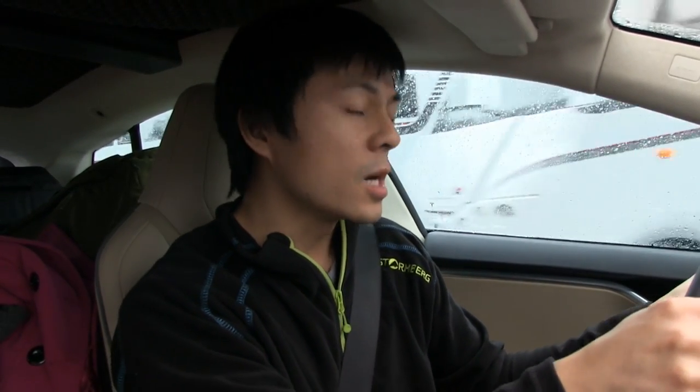Now in Mosjøen, I'm almost out of juice, 24 kilometers left. There's supposed to be a red plug here, the famous red plug, 400 volt, where I can charge. I'm not sure where it is, I'm trying to find it. It's supposed to be around here.